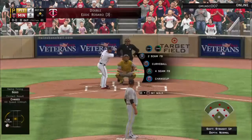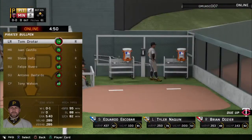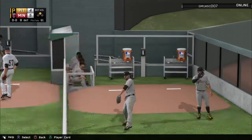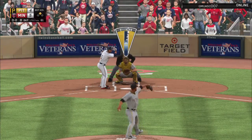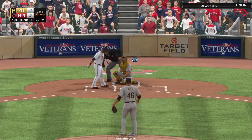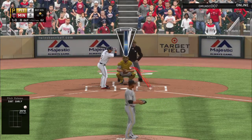In now, Eduardo Escobar. He'll swing it from the left side right here. Now time is called here as we'll get a trip to the mound. Oh, and he's hit righties much, much better than he's hit lefties this season. His numbers are quite a bit better from the left side of the plate. And a fastball misses here to start the at-bat. It's 1-0.